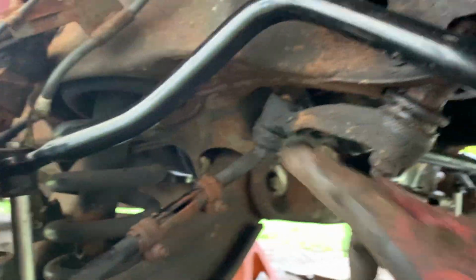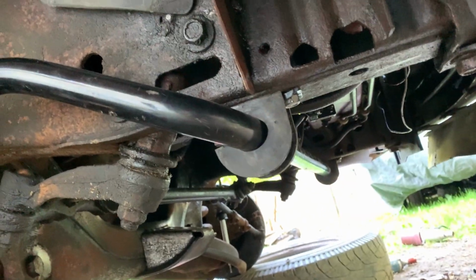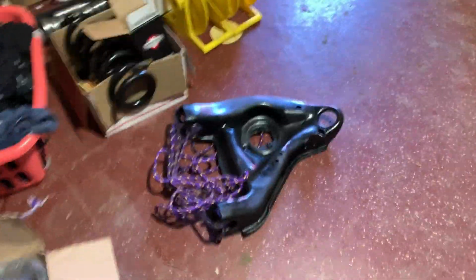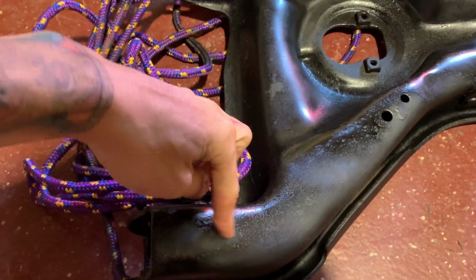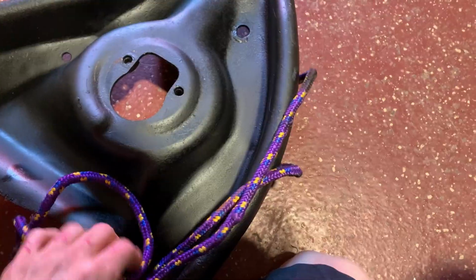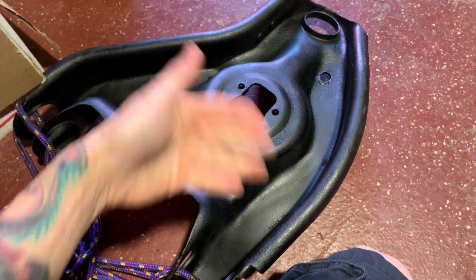Here's the new one. You can tell because it's not all rusty. Looks like it's all in and good now. Now to do the rest. Here's the part I painted, the lower control arm. Painted it yesterday. It's not the best paint job in the world because there's a little moisture, it looks like, still on here, but I might just spray another layer on there real quick. Hopefully it at least survives a bit longer now that there's some anti-rust paint on there.